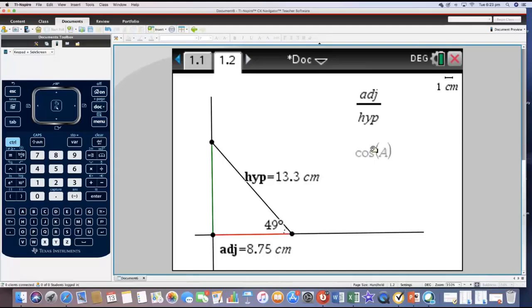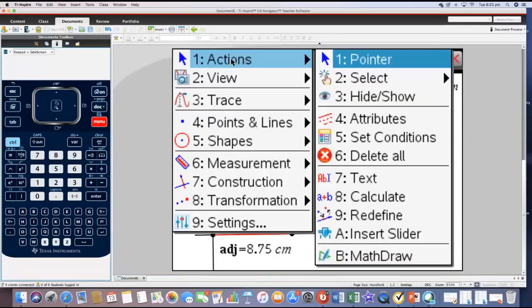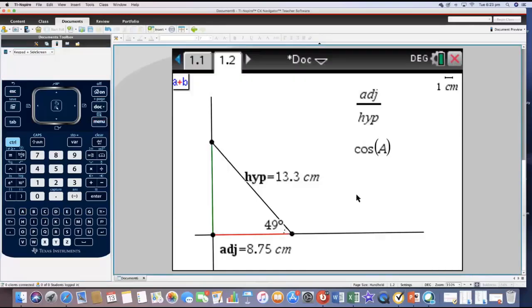So to calculate, menu, actions, calculate. This is the expression we want to calculate. So select the adjacent side, select the hypotenuse, and put the value over here. Now let's evaluate cos A. So evaluate this expression, select A, and put the value here. So we can see that the cos of angle A is the same as adjacent over hypotenuse.